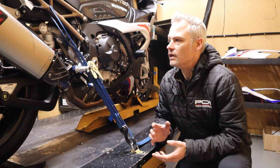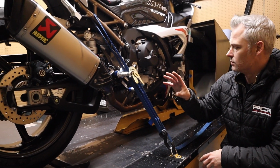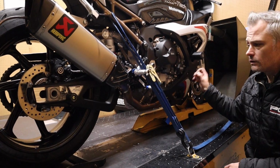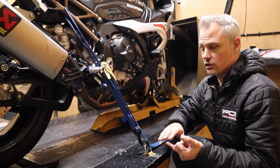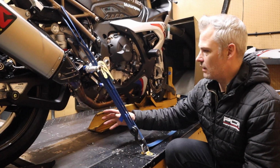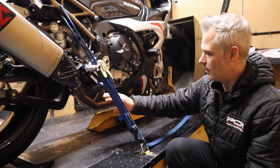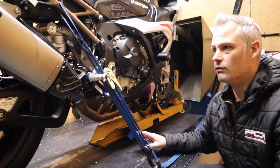So one thing we haven't really touched on with this motorcycle is the lovely Akrapovic exhaust system that it's got on it. Full titanium system. Not only are they just lighter, but the colour that you get with a titanium system is second to none. The way it blues up and just the general colour, absolutely lovely.